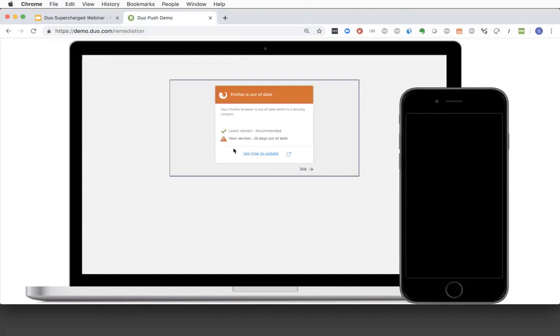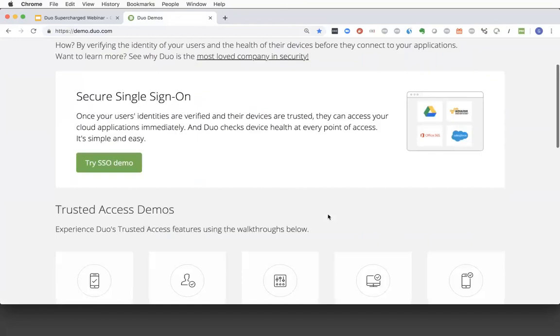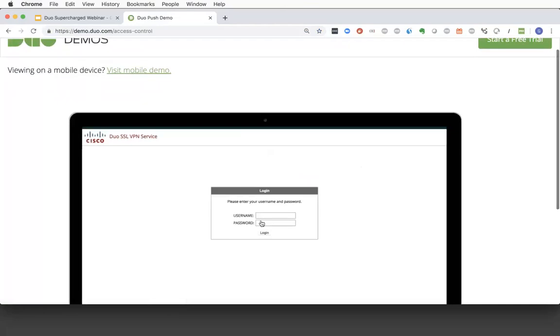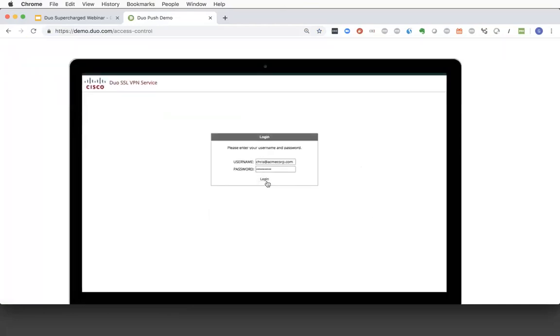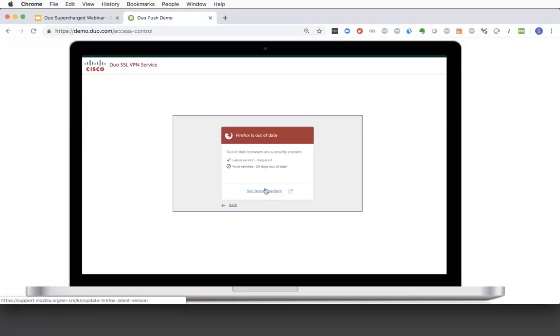And the more modern, and my experience with Duo today is I'll just be told, look, your browser's 20 days out of date. You have 10 days left to update it. And if they fail to do that, as is the case in this instance, the user's just being told, sorry, access isn't allowed because you're out of date software. See what is allowed. And again, they can just go through and do that.